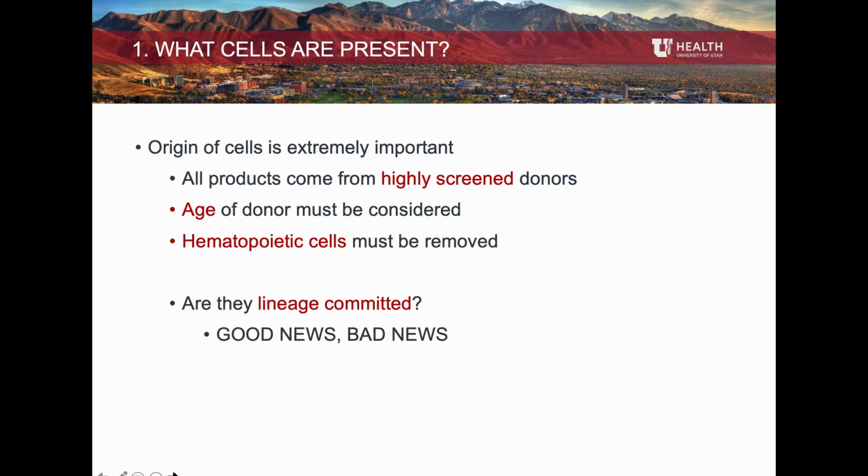The question is, are they lineage committed? That's sort of the good news, bad news part to this, and when they are lineage committed, you lose a little bit of that multipotency. You might think that a pure population of osteoblasts might be the right thing, but a lot of people think that a less pure population, allowing for that multipotency aspect of these mesenchymal stem cells to signal one another to go down the correct pathway, may be preferable. But that's all theory and speculation at this point.